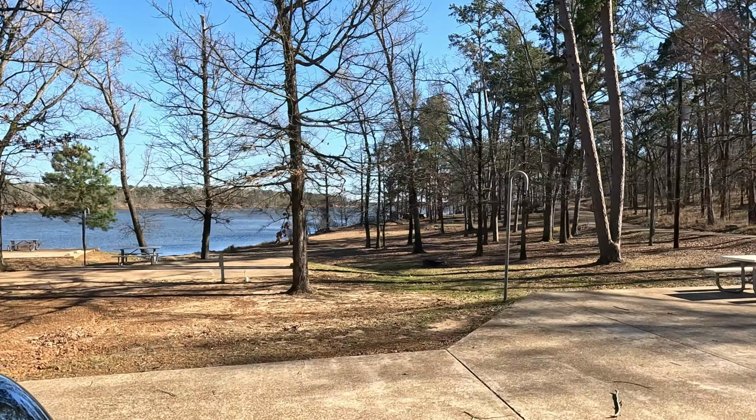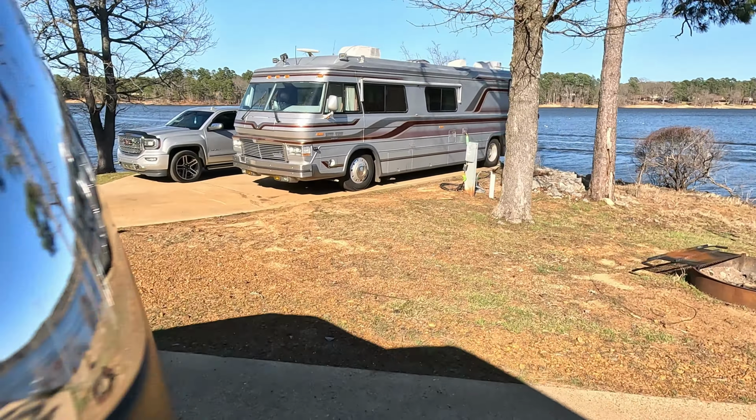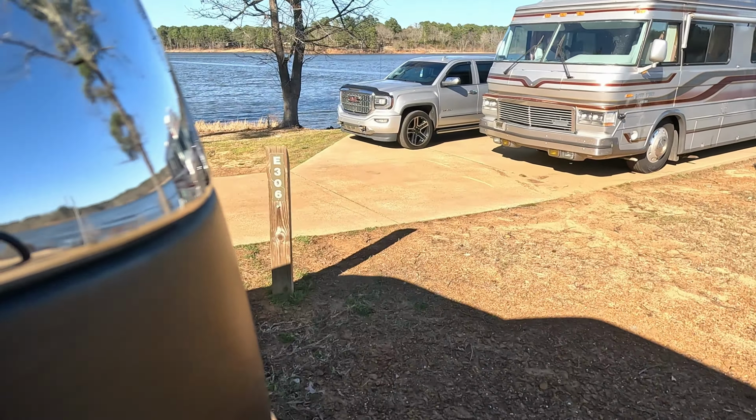Site 305. Okay. Yeah, it didn't leave me a lot of room. If I had my camper, I'd be in trouble. Yeah, site 306. Let me see it real quick. This one right here on my left is 307. And then that's 308 right there with the picnic table.